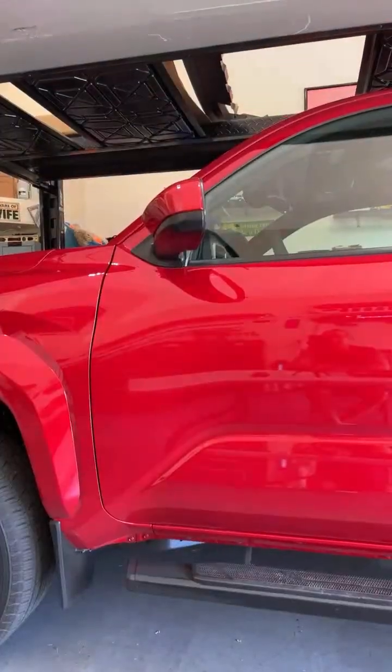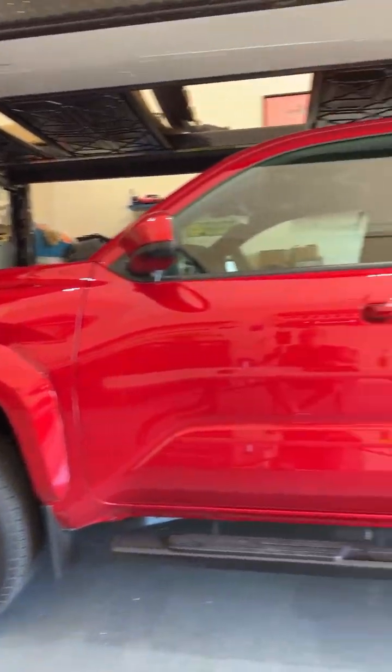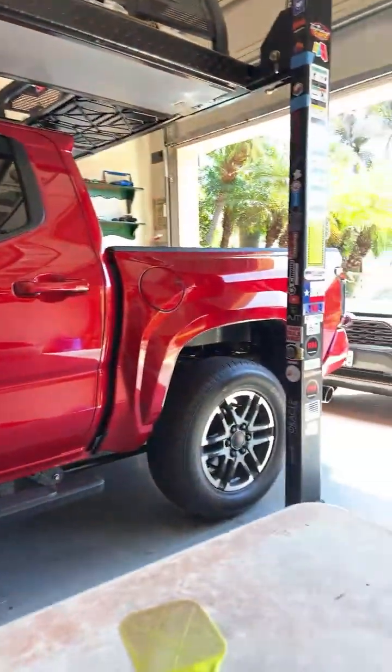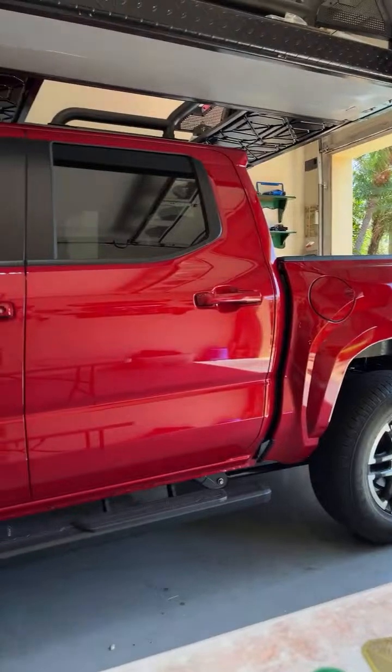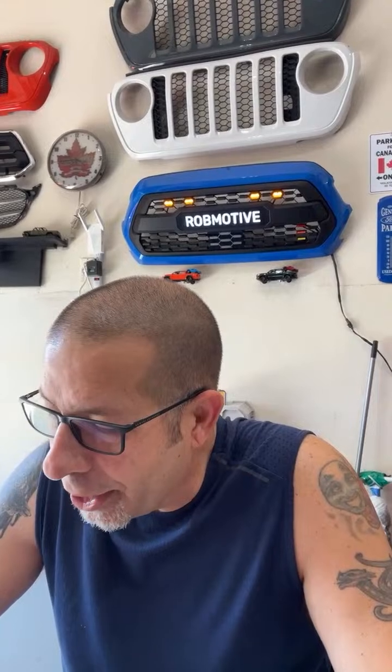Dylan Torres says, do you still have the 3rd gen Taco? I do not. I traded the Electric Lime 3rd gen off when I bought this truck right here. This awesome 4th gen Supersonic Red TRD Sport. Look at that thing. And it's dirty. I mean, it's even dirty and it looks like that. It should be a supermodel or something. You know what I'm saying?